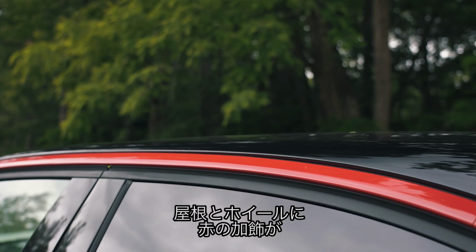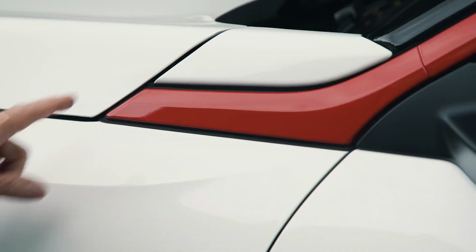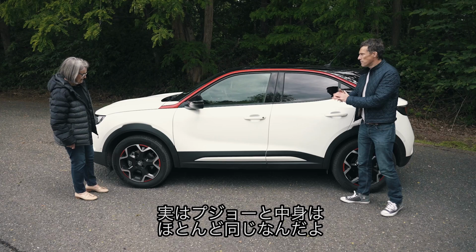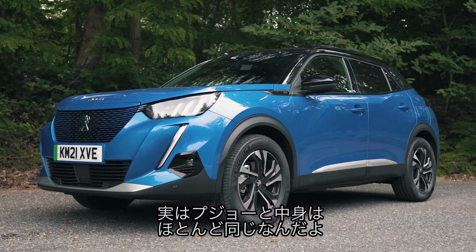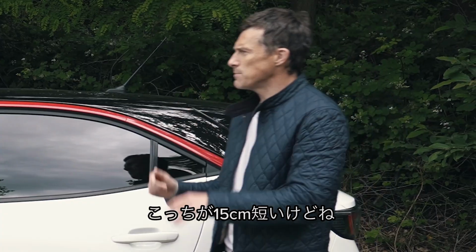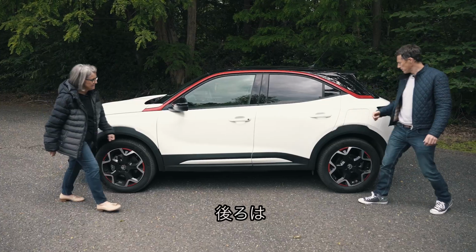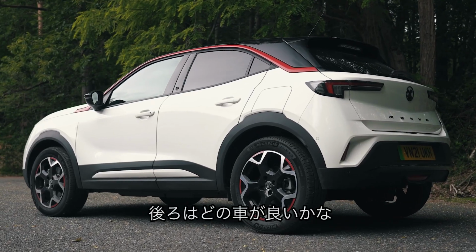Ooh. What do you think of the red bits? Oh, yeah. And the red on the wheels? I like the red bits. Like a lot of the team, they don't like it. I like this here. It's actually very similar underneath its skin to the Peugeot. They share so many parts. It's just that this is slightly shorter, probably about 15 centimetres shorter. Oh, that's useful for me. It's a bit easier to park. Yes, exactly. Let's check out the rear, see which one has the prettiest bottom.